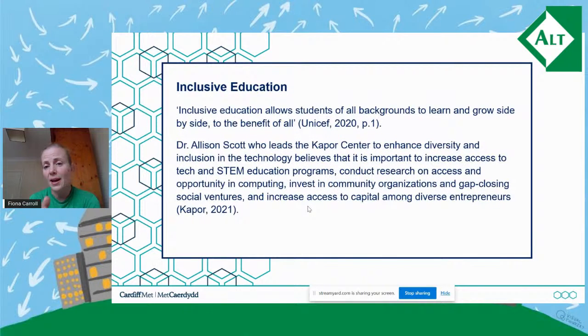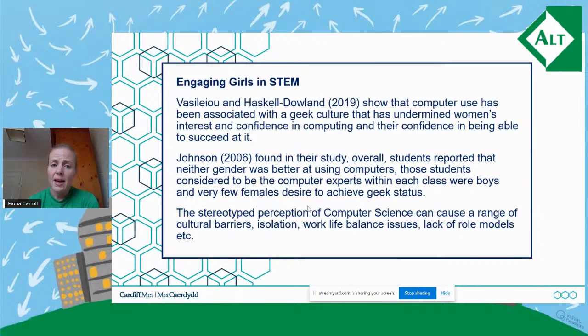So there's reams. I could go on in terms of what research has shown over the years. And there is work, as I said, there's lots of projects happening. Dr. Alison Scott, who leads the Kapoor Centre, is just one of many projects in the States, and they're focusing their research on access and opportunity, investing in community organizations, and gap closing, social ventures. So they're going out into the community, and within that community, they are looking at role models, which is a big area that lots of people have looked at, and also breaking that geek culture.